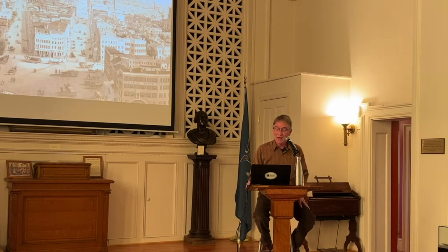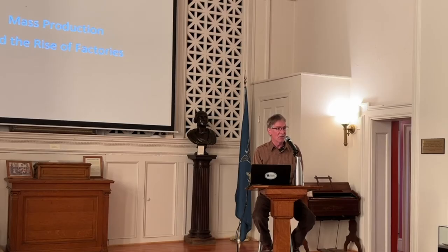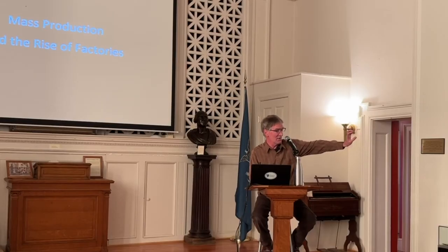So now we're moving ahead in time. This is Utica about 1855. The railroads are going, and the factories start going. And the shoemaking people took the lead from the textile people, which we have an exhibit about the cotton industry over here with some beautiful lithographs that I encourage you to take a look at.